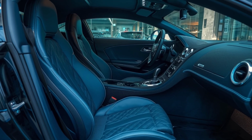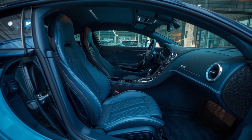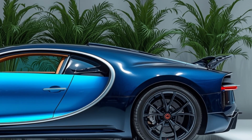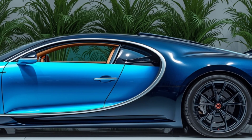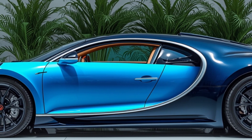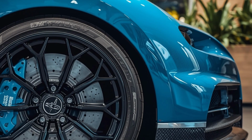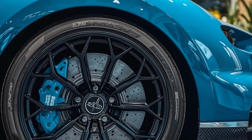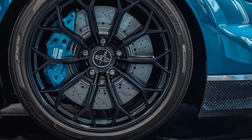A reimagined digital cockpit provides a mix of analog charm and cutting-edge technology, with customizable displays, augmented reality heads-up projection, and haptic controls that make every interaction feel mechanical yet futuristic. Comfort has not been forgotten either, with heated and cooled sport seats, immersive ambient lighting, and one of the most advanced sound systems ever fitted to a hypercar, tuned specifically to overcome cabin noise even at 300 km per hour.